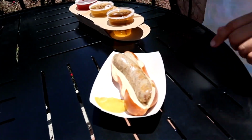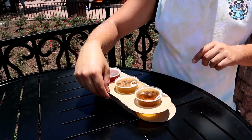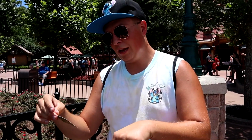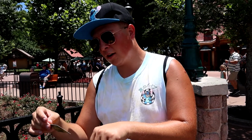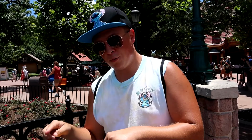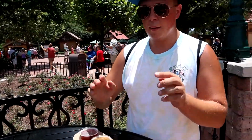So we got over here a sausage and a pretzel bun. I forget the name. And then over here we got a beer flight with a variety of different German beers, including a wild cherry one. This I've had before. This I actually love. The other two I'm unfamiliar with, but let's dive in.